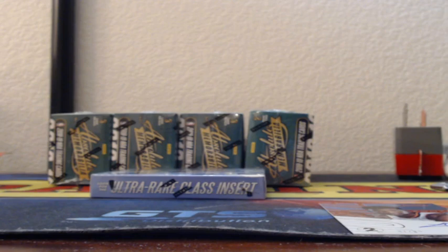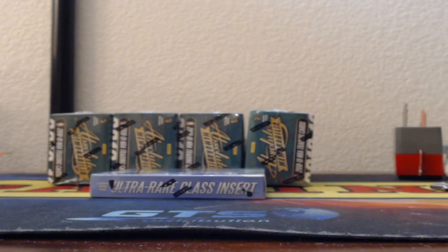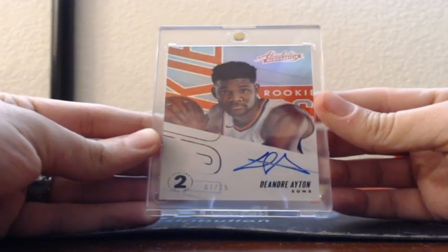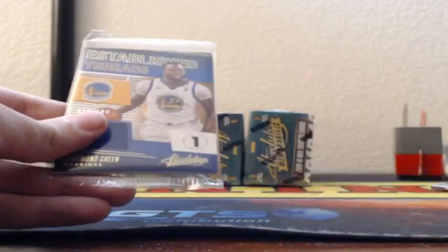What a hit. There it is. DeAndre Ayton on card, 7 of 25, going to the Phoenix Suns. Bada boom, bada boom. Uncirculated LeBron James going to the Lake Show.